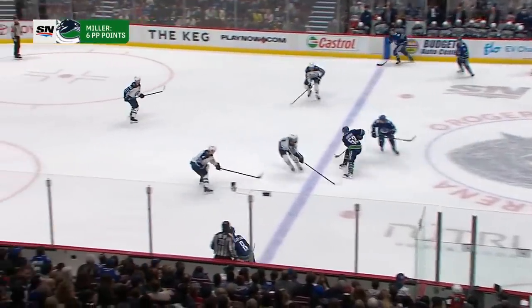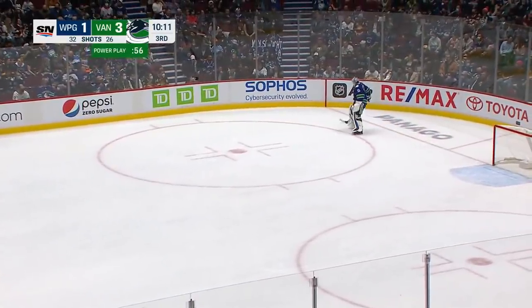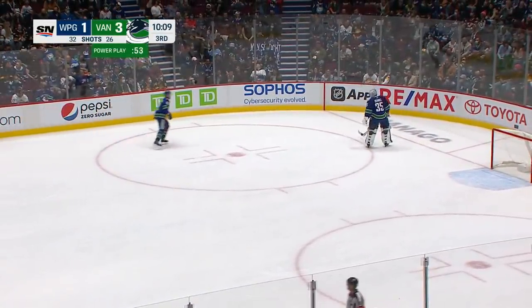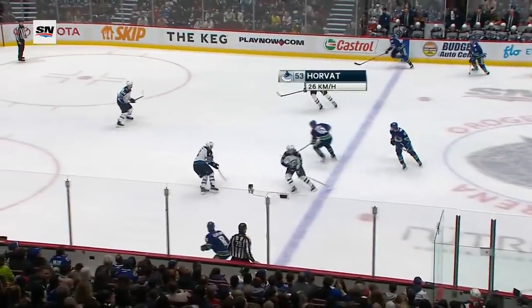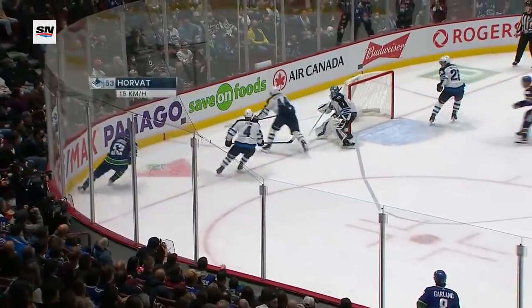Horvat takes the drop pass. Nice move in the line. Horvat, wrist shot off the outside of the goal, I believe. And the puck is run around and down. Demko up to cut it off, and the power play unit will change with just under a minute to go on the man advantage. Comes outside, inside, takes the shot. I think Eric Comrie got a little piece of that.